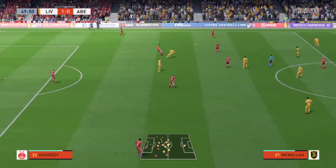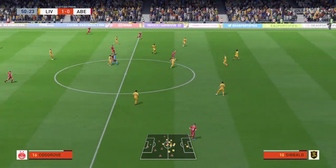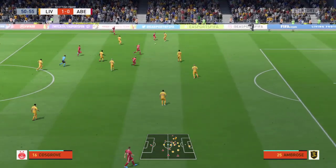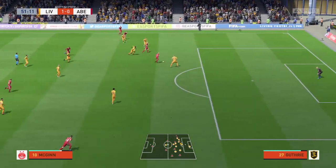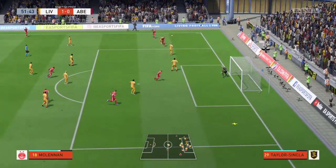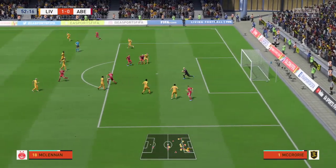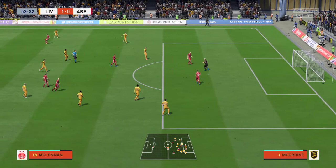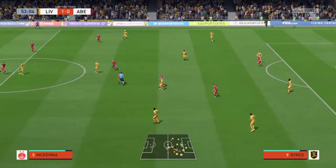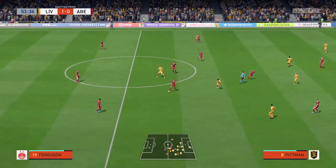So McKenna now. He plays it out to Kennedy. Kennedy to Ojo. Good ball. Kennedy to Cosgrove. Cosgrove's got McGinn on the overlap. And Cosgrove plays it out, and the ball is crossed in to the far post. It was a decent chance, but in the end, the header was tame, and it was straight at McCrory, who'd followed the ball the whole way. But that's better from Aberdeen there, at least making a save from the keeper.